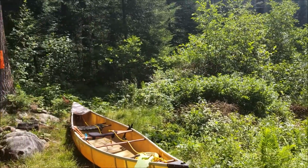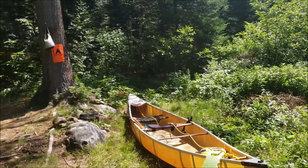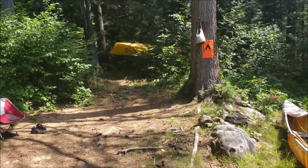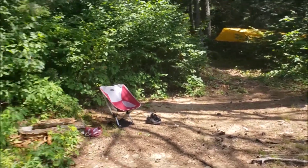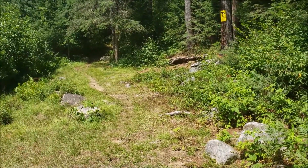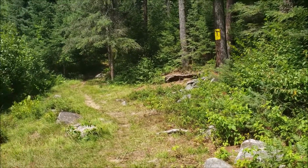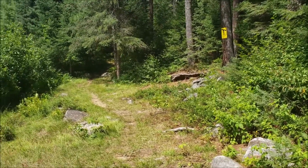So there's two campsites here actually. I took this one because it's right beside the portage. Gets me out of here first thing tomorrow. I don't have as far to go. There's another one just up the hill here, just back up the portage a little bit, about 50 meters. And inside there's another little campsite.